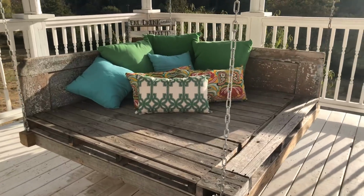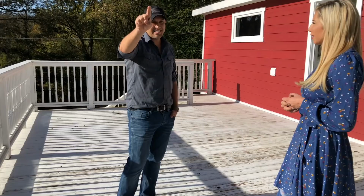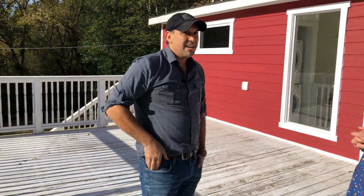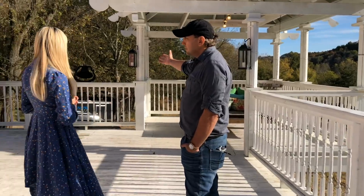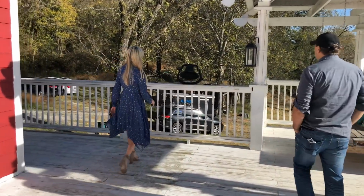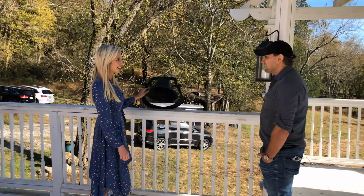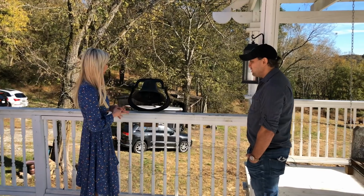This bed was built out of things taken from the house, doorways and pallets and things that were all repurposed from inside the house. And you even have a dinner bell to ring. Oh, I love that. Go ahead. Yes. For when it's time for dinner, when the guests are all the way at the other end of your 3.4 acres. What a great touch. Isn't that cool? Every farmhouse needs a dinner bell, right?